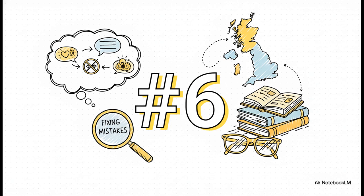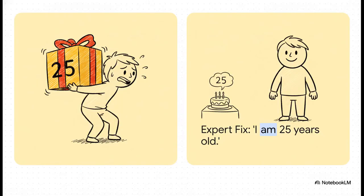And this is a classic mistake that happens when you're translating word for word from your native language, especially from languages like Spanish or French. See, in a lot of languages, you have your age. It's like a possession. But in English, we think about it differently. Your age isn't something you own. It's just a state of being. You don't have 25 years. You are 25 years old.